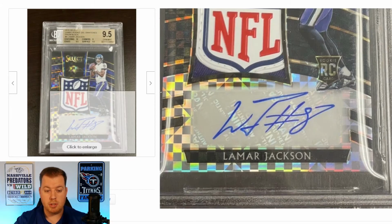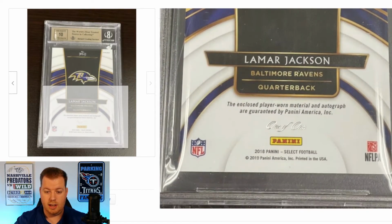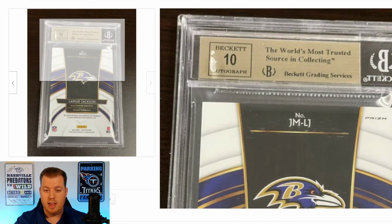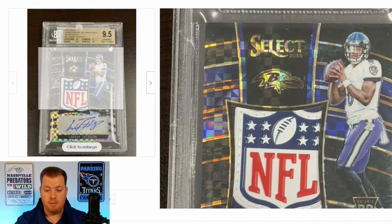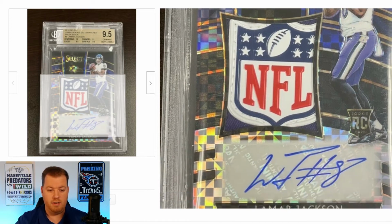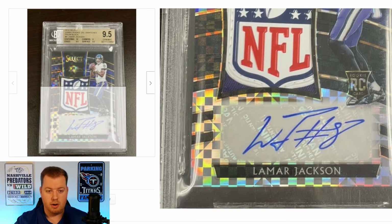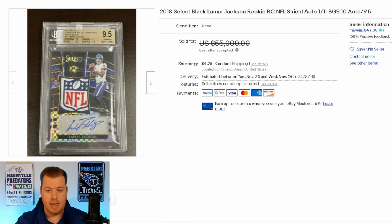It's the cheapest card we'll see on this list. But again, this card is slick, a 1 of 1 Lamar Jackson. Any Lamar Jackson fan out there would love to have this card in their collection. And it's something you don't see very often because, of course, it's a 1 of 1, but a card like this you don't see very often. Lamar Jackson, great signature there as well. 9.5 with an auto grade of 10 as well. So let's look here at the next card.